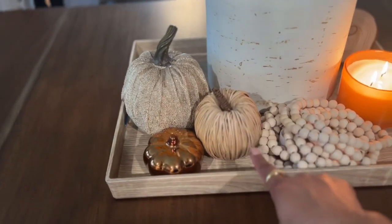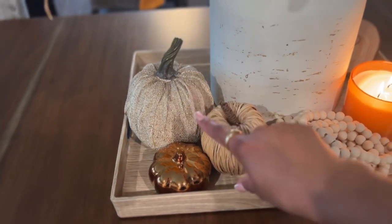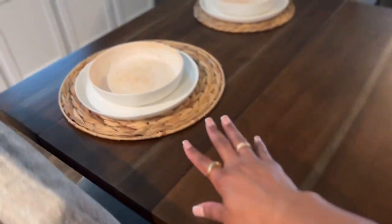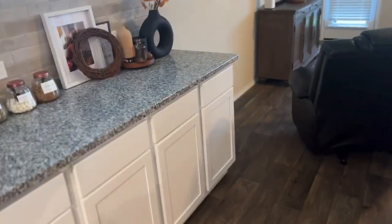The pumpkins that you see here, I know these two came from the Dollar Tree. Yes, the Dollar Tree. And then this one, I think it came from Home Goods. The tray, I believe, came from Home Goods. And then the placemats, these two here, the larger ones, came from Target. The bowls came from Target. I did a video not too long ago about that. We're gonna move over here to this station.